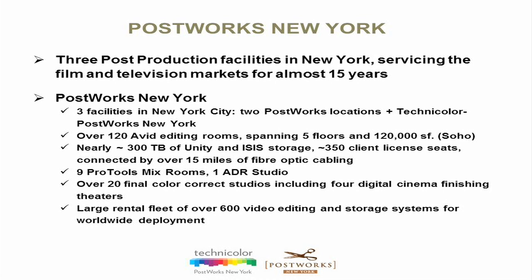Across the whole fleet, there is well over 300 terabytes of Unity and ISIS storage. I think that's a lot. I still think it's a lot. I sat down with the IT team at one point, and we figured out that there are just under 15 miles of 62.5 micrometer fiber optic cable laced throughout the entire building.